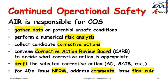So the COS responsibility of the AIR folks consists of gathering data on potential unsafe conditions, performing numerical risk analyses to try to figure out just how unsafe those conditions are, collecting candidate corrective actions for dealing with the unsafe conditions, and then ultimately convening a formal Corrective Action Review Board, CARB, which is the process that they now use to decide what corrective action is appropriate.